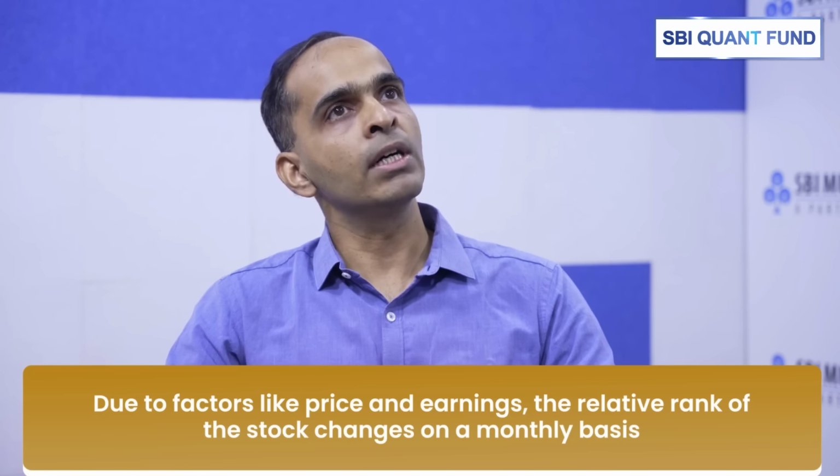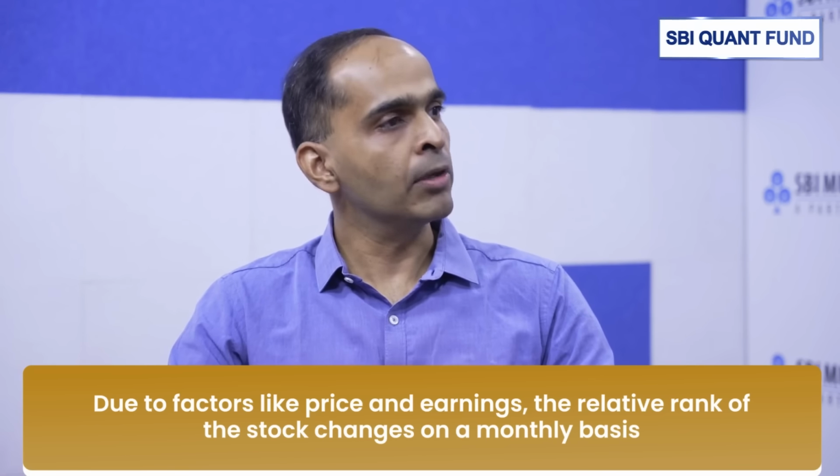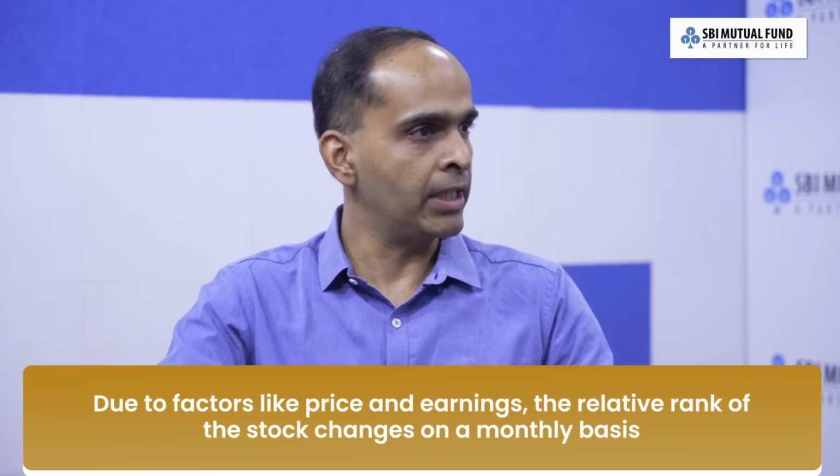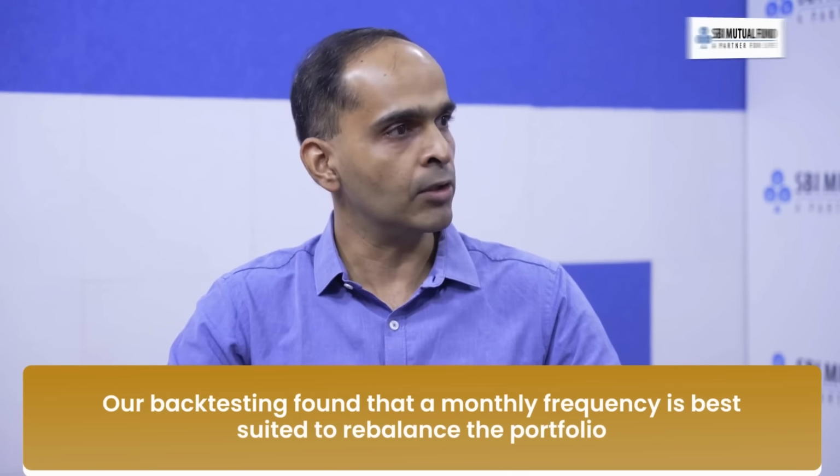Even when we think about the earnings factor, companies positively or negatively surprise on a quarterly basis when they announce the results. So the earnings factor also changes depending on whether the company is doing better or worse than expected. When you put all these factors together, we've seen that even on a monthly basis, the relative ranks of stocks do change. And when we did our backtesting, we found that a monthly frequency is probably appropriate for when to rebalance the portfolio.